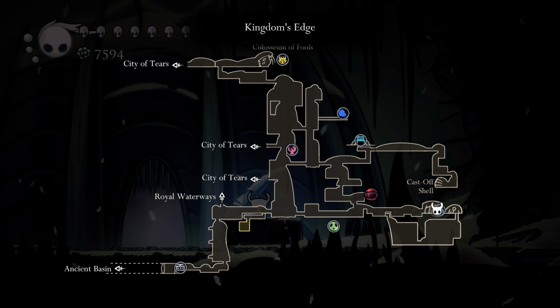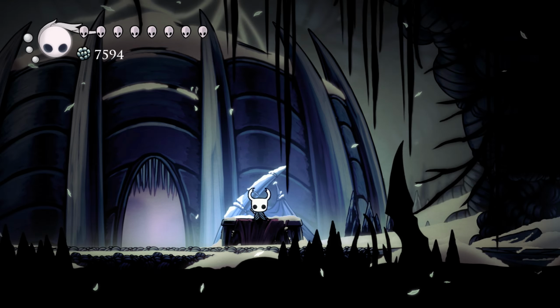So yeah, I'm gonna look into that in between episodes, guys. How to get down to that yellow area, which I'm pretty sure is still considered Kingdom's Edge. It might be a different spot. I don't know, but I will look into that.